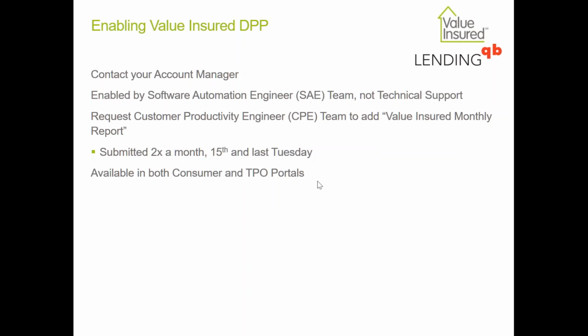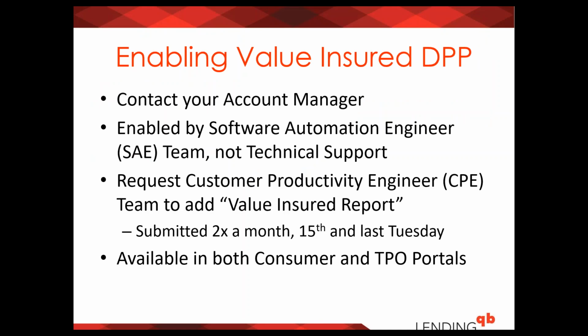All right, excellent. Okay, so, well, I wish I could say that what Joe is saying about our integration is hyperbole, but honestly, it's not. So I'm going to just show you very quickly how you get it enabled first. After you get that relationship with ValueInsured, you have to contact your account manager. And so all of you as clients should know who your account manager is. If not, you can just email me. But you contact your account manager, and what we do is we enable the product via the software automation engineering team, the SAE team.